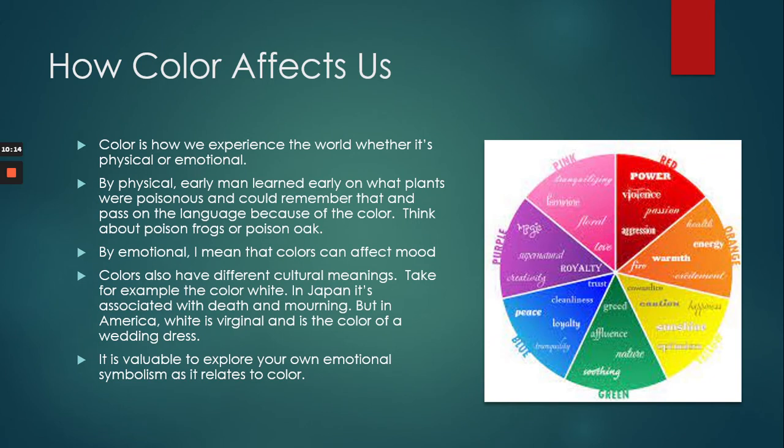And by emotional, I mean that colors can affect our mood, or that they can symbolize our mood. And colors also have a lot of cultural meanings. For instance, the color white. In Japan, it's associated with death and mourning, but in America, that's our bridal color. The wedding dress.